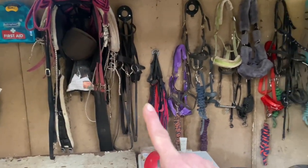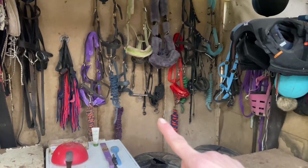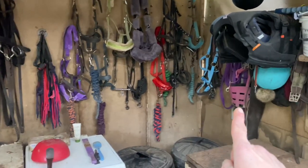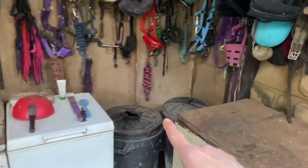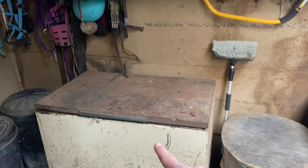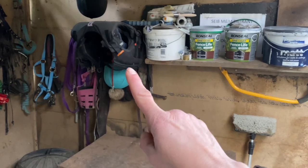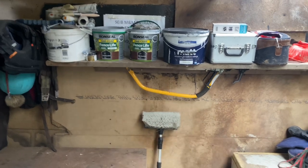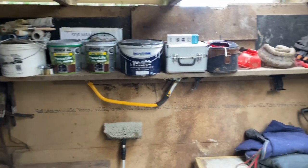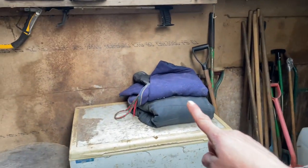Lunging equipment, Champ's bridle, an array of head collars, spare head collars, control ones for Gambler because he can get strong, grazing muzzle. My breakfast and dinner feeds are stored in there, and then the mix bin is here. Got rid of the saddle, but Lewis's body protectors are up there. I've had to keep the paint up here because it will not be long before I start repainting stables. There's a plaiting kit and overreach boots. They're rugs that Champ and Willow wear at night time, and then the chicken food bin.